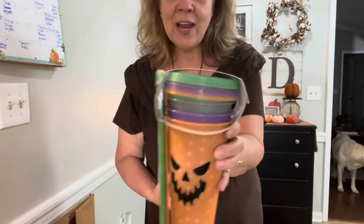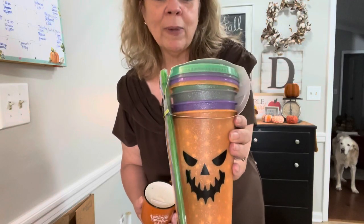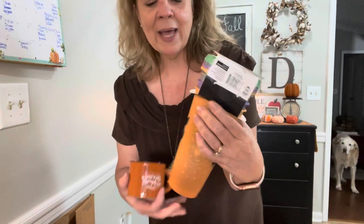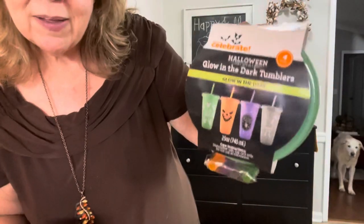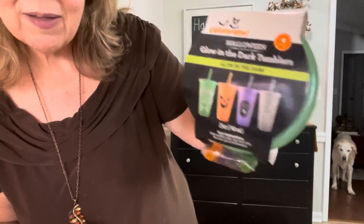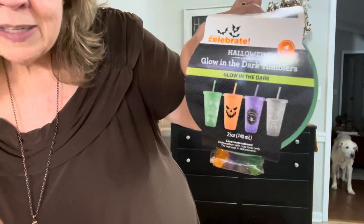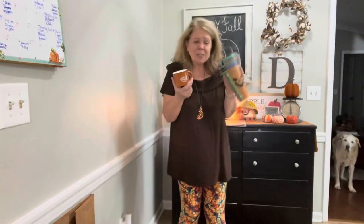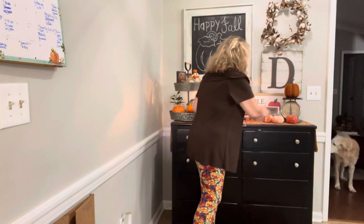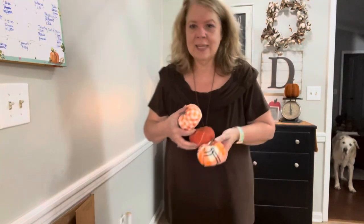And then my favorite little drink cups, things with a straw, that have some Halloween things on them and they glow in the dark. There's four different kinds, like a ghost and maybe skeletons and something about a witch. Just something kind of cute and Halloween-y. I thought it'd be fun to drink my iced coffee out of in the morning. So anyway, I just want to show you these cute things, plus more pumpkins.